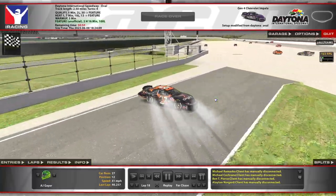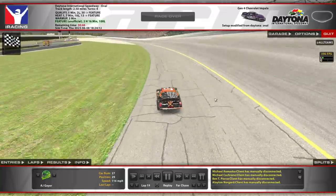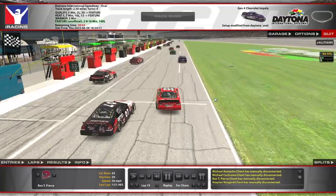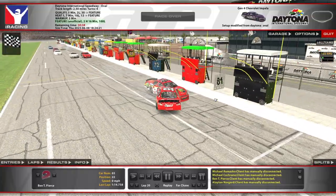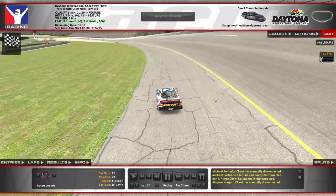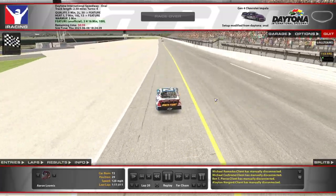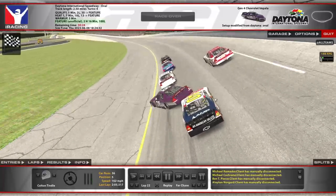I do like the singular car. Reminds me of like a Robby Gordon. That's fun. Running into each other on pit road. So that's a thing that's happening as well. Not even green flag stops. And me getting run over.